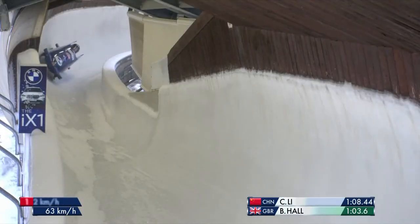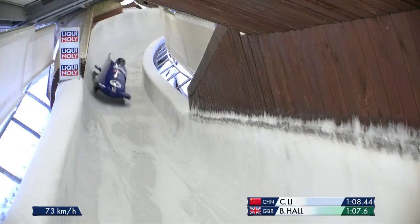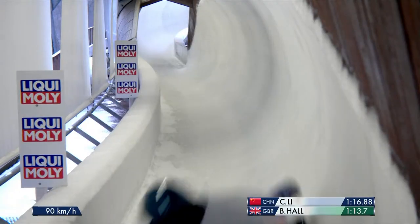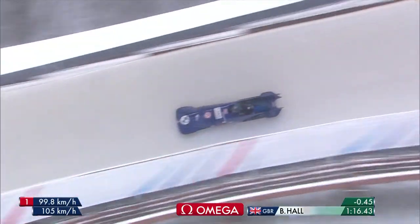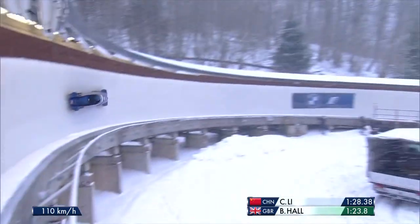You can see that sled get pulled a little bit in that snowbank. Well, they had a 490 and a 5 yesterday with Taylor Lawrence. 2 493s with Greg Cackett and Brad Hall. And he's got to build a big advantage here over Li Chunjian. 4 tenths ahead when he sat down. 4500s up now. Best speed from Brad Hall.